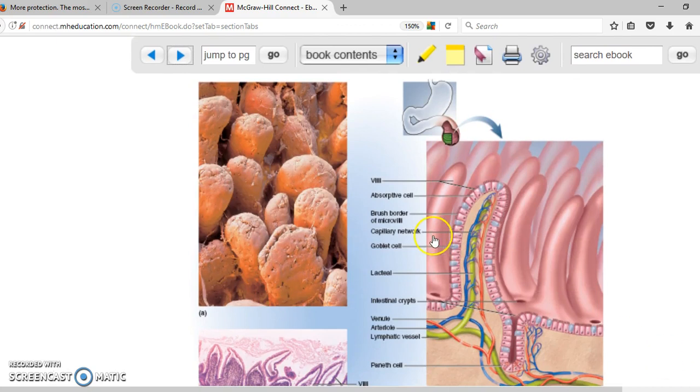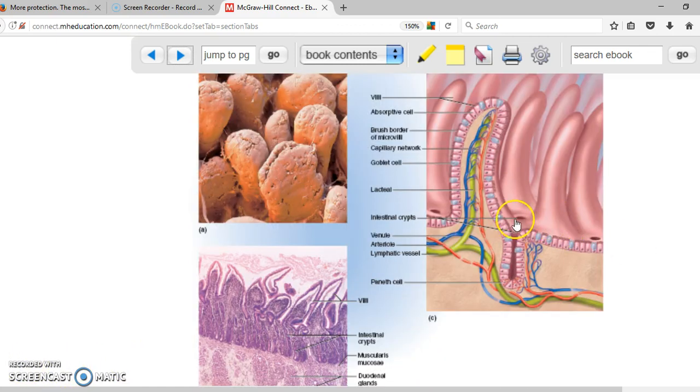Right here you can see some villi, the microvilli, the villi being magnified. So you can see here how these types of projections are going to increase the area of absorption. And each one of these villi is going to have inside, in this case you can see that in there, an arteriole, a venule, and a lymphatic vessel. In this case, the lymphatic vessel is going to be called a lacteal. Around the villi, we're going to have the microvilli.